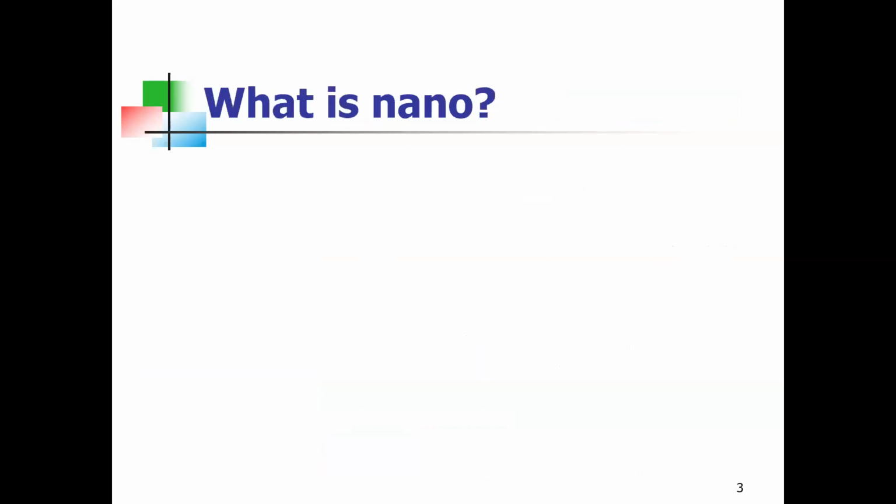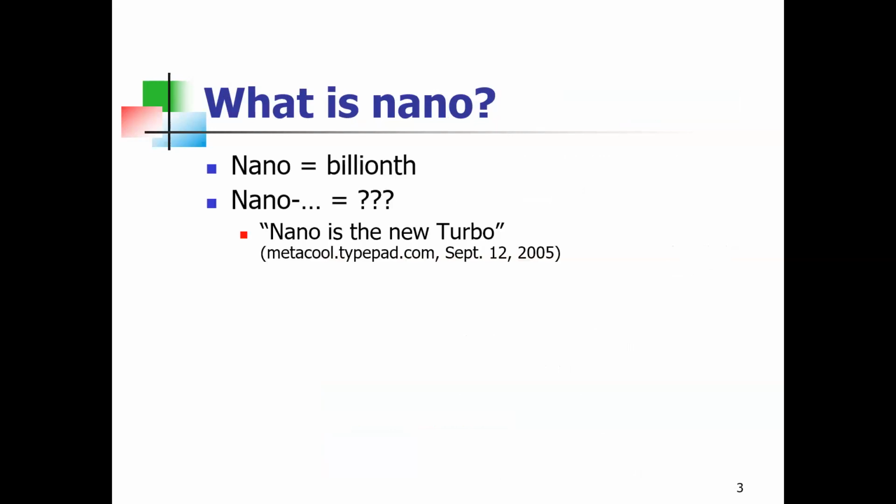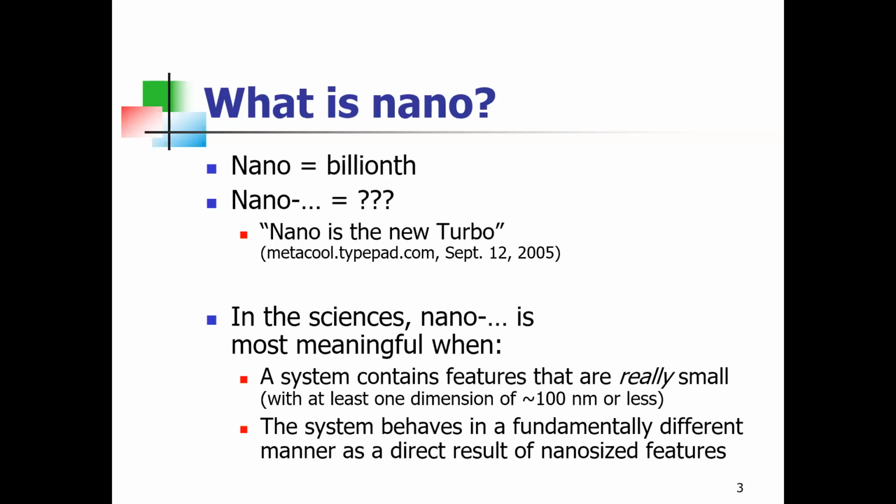And I hope also this will not be too much information that a lot of you already know, but I wanted to make sure that I didn't assume too much to begin with. So I think we all know what nano means in terms of the original root of the word. It means billionth, but as we have seen over the past several decades, nano has become a term that doesn't always mean what you think it means. Sometimes it's just used to indicate that something is sort of high tech or cool or something like that.